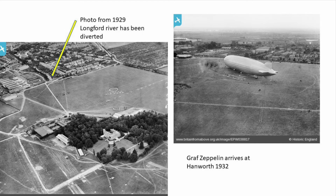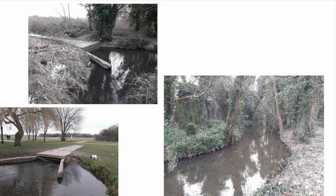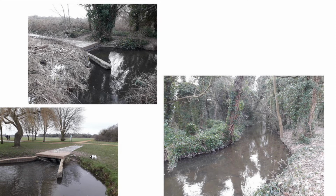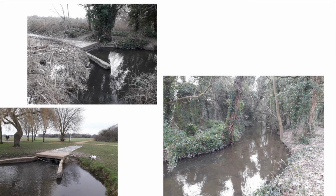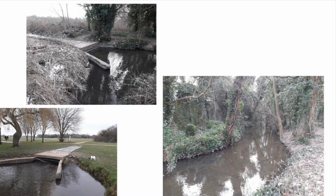Its claim to fame is that it had a Zeppelin land on it, so that's pretty good. Not many rivers can say they had a Zeppelin next to them. So quite a major construction. Must have cost them an awful lot of money to do, but it would have seemed worth it because the company was really expanding.